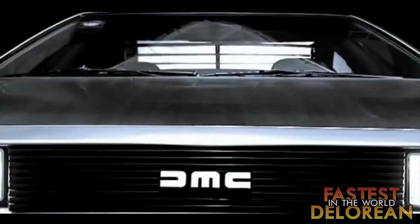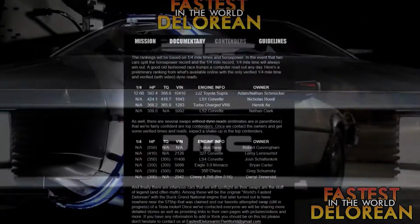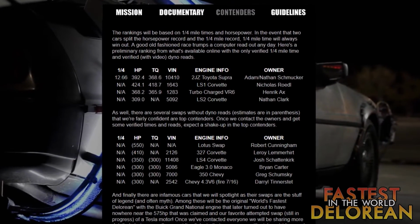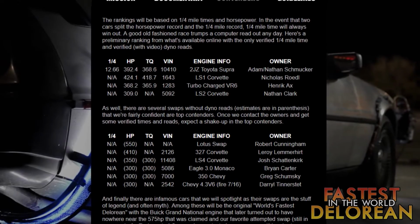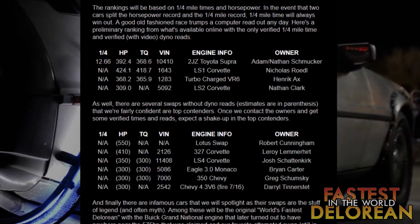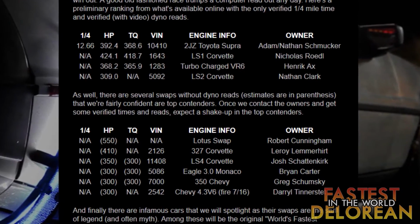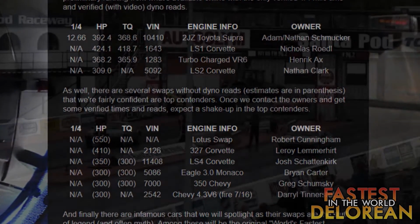Obviously, if anyone can provide proof of a faster quarter-mile time, the bar will be set. We've ranked the rest of the fastest cars by their dyno reads, and we should note that Nicholas Rodel's DeLorean actually has a faster documented horsepower than the Schmucker's car. But he has yet to record a quarter-mile time. Since the Schmuckers have both, they've got the title.